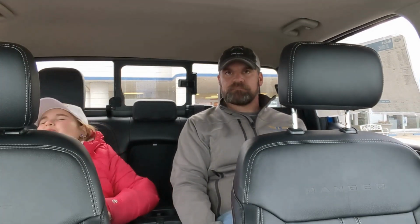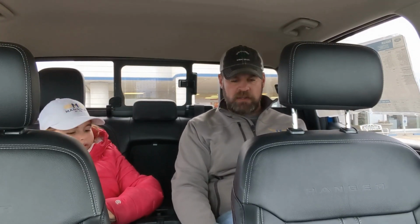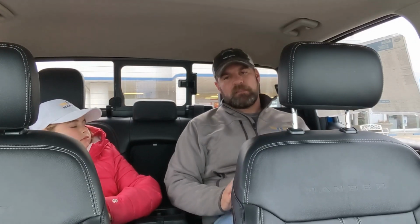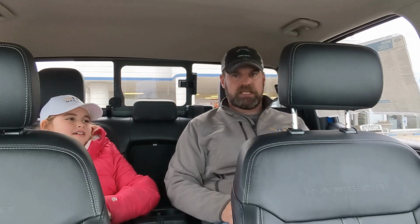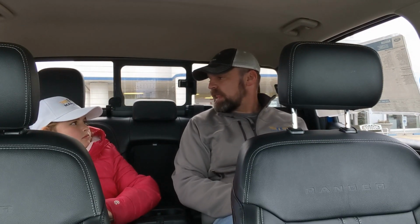The seat isn't as supportive as I would like it. I would love if the cushion came up a little bit more and hit me in the back of the thighs a little more, to give me a little more support. But it's a lot better than what we used to have with the Super Cab Rangers back in 2011. But overall, I think it's pretty comfortable.